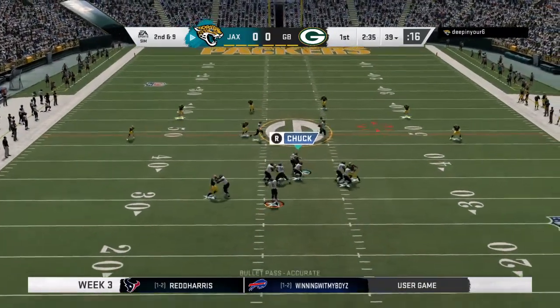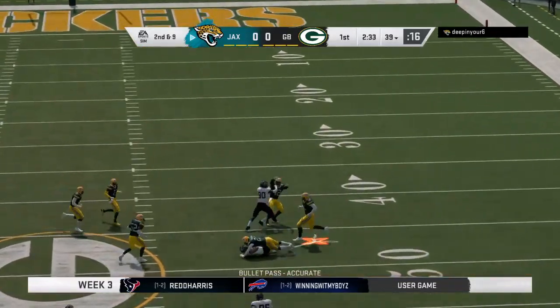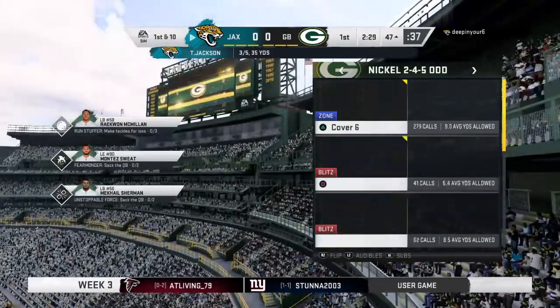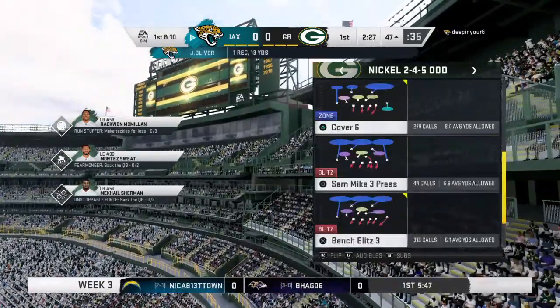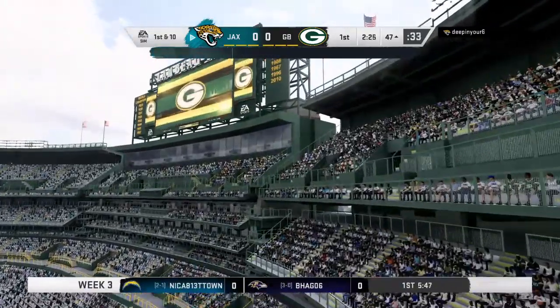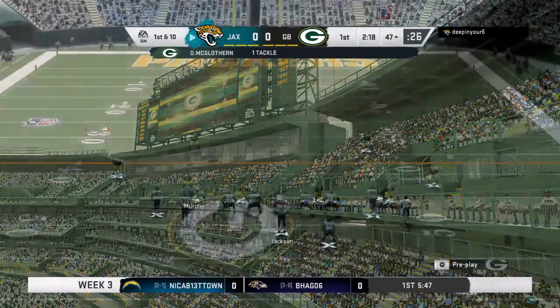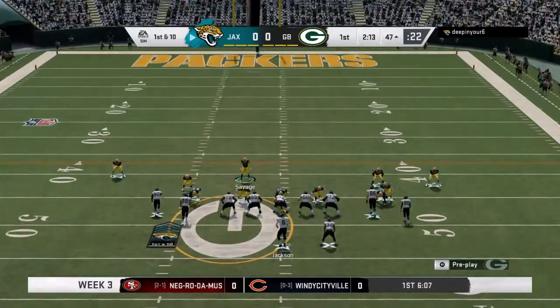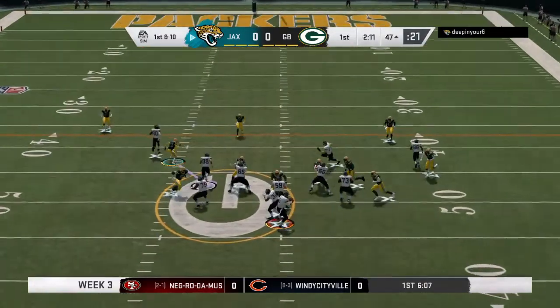Jackson. That is caught by Josh Oliver, the former San Jose State Spartan. That one good for a gain of 13 for Jacksonville and a first down. Like so many tight ends nowadays, they have no problem at all putting him in the slot and letting him go to work, and that's a nice pitch and catch right there for a first down.